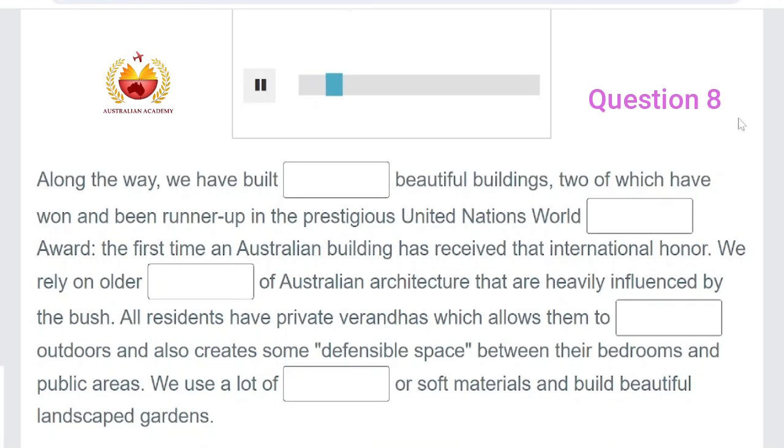Along the way, we have built unashamedly beautiful buildings, 2 of which have won and been runner-up in the prestigious United Nations World Habitat Award, the first time an Australian building has received that international honor. We rely on older concepts of Australian architecture that are heavily influenced by the bush. All residents have private verandas, which allows them to socialize outdoors and also creates some defensible space between their bedrooms and public areas. We use a lot of natural or soft materials and build beautiful landscaped gardens.